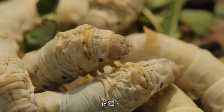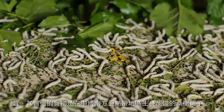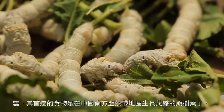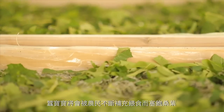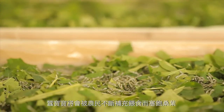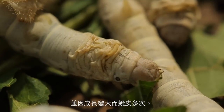Bombyx mori, the silkworm. Its preferred diet is the leaves of the mulberry tree, which thrives in the warm subtropical regions of southern China. For 20 to 25 days, this silkworm larva will gorge on mulberry leaves cut and replenished by its watchful farmer, molting multiple times as it grows.